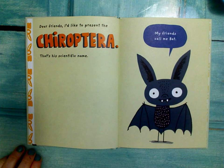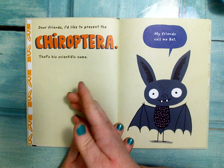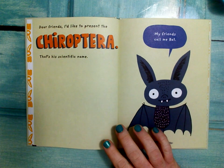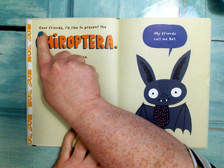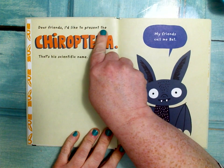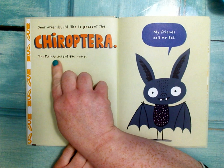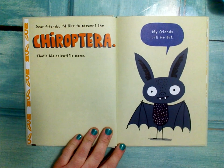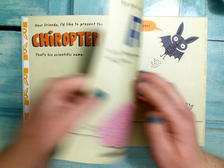That's my guess. This is the first time I've read the book, the first time I've opened it, the first time I've looked at it. So that's what I base my knowledge on. Ready? Let's get ready to read our book. Dear friends, I'd like to present the Chiroptera. That's his scientific name. My friends call me Bat. Of course they do.